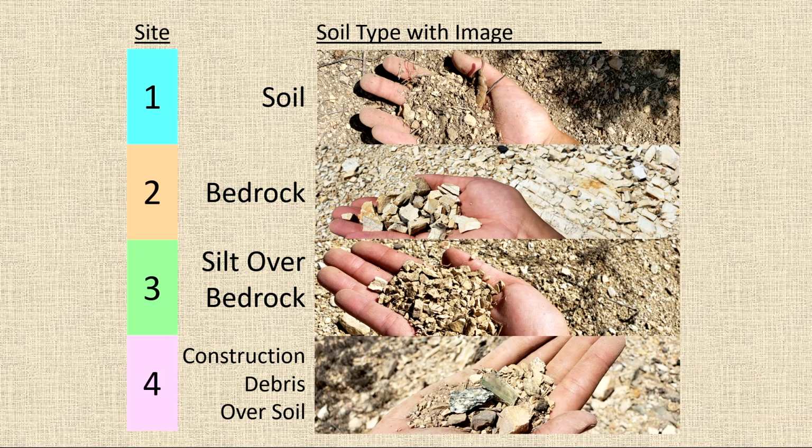And the fourth site was also deep soil, but it has some construction debris. You can see there's a glass shard. So in World War II, this island was of interest to the U.S. government. They set up a naval base, and most of that has since been demolished, and there's little evidence here and there, a bunker on the south side, and a metal star where there used to be a flagpole.